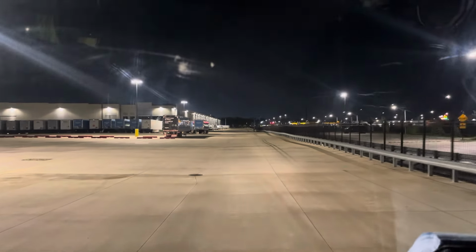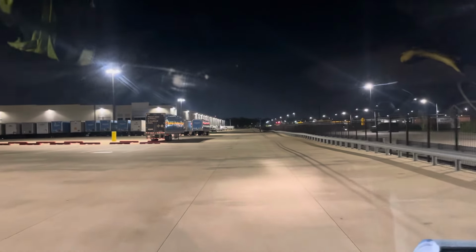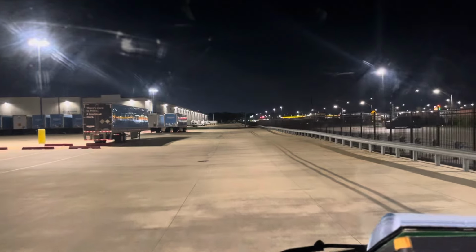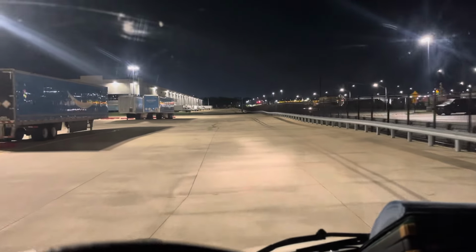I just caught a last minute load out of ORD9. I was actually headed towards the sort center. I didn't have anything booked. And I saw this 6-stop run come up.